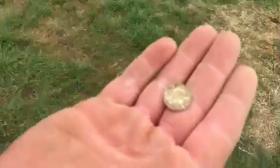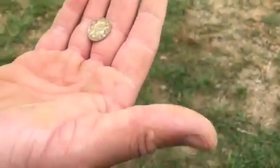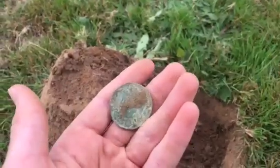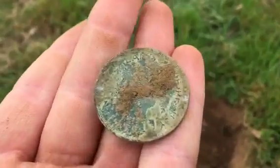Just got the call of silver. What year? 34. Nice. Almost to 35. 35. Real shallow too. Nice. Let's see, that's the fourth silver today then. Sweet. Everything's been actually really shallow out here. Cool. Sweet. Got another old penny. It's gonna be just a New Zealand one, so I think it's from the 50s.